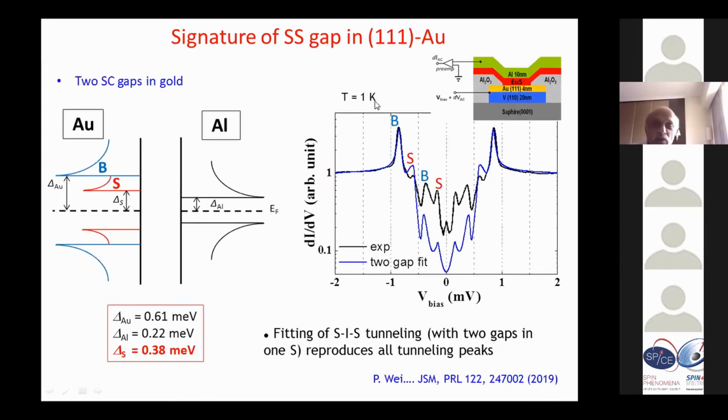Now, when you go down to 1 Kelvin, because aluminum is superconducting by 1.7 Kelvin, you have a very nice SIS system, SIS tunneling. So we can clearly see all these peaks appearing in the conductance. So this can all be related to various gaps in the system. We have aluminum, which is a superconductor, as you can see here, very nicely defined. And then you have two gaps actually. One is for the bulk, which is a combination of vanadium and the gold. The second one is the surface state of the gold. So when you do tunneling from this system to this heterostructure, you can actually explain all these peaks.